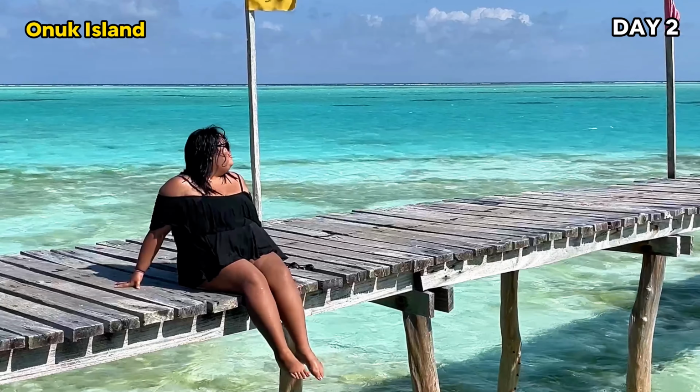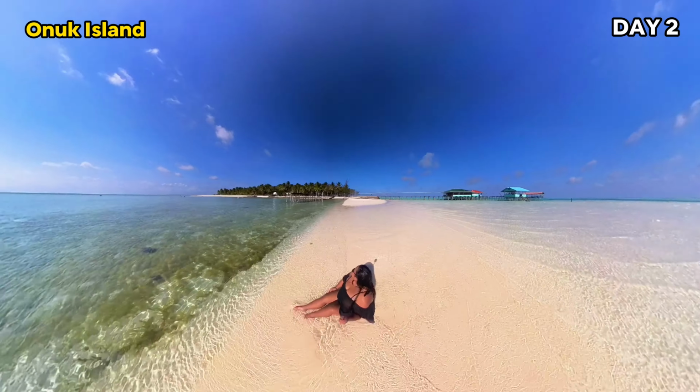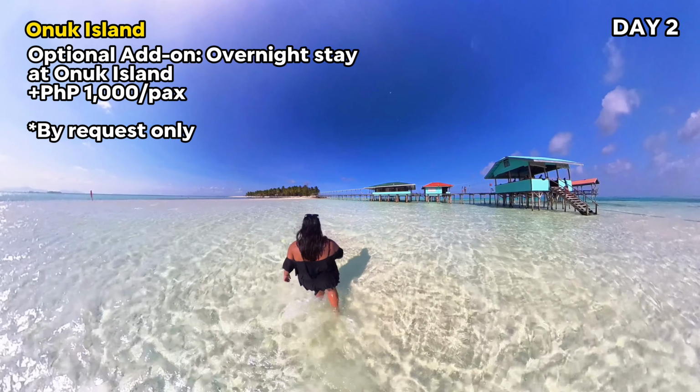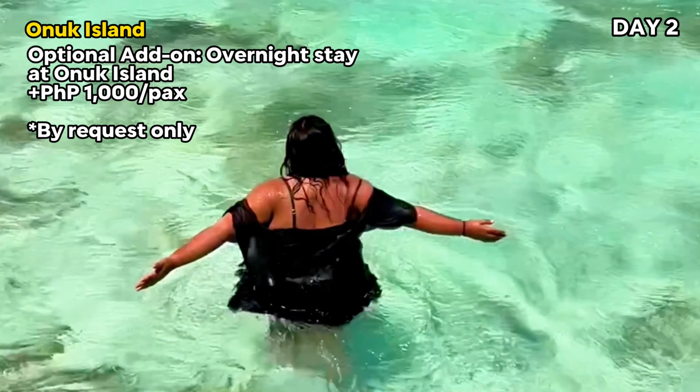Next and the last stop of the day is Onuk Island. This is by far the most beautiful island I've ever seen in my life. As part of our tour, we requested to spend 1 night here in Onuk for an additional 1,000 pesos per person. This is not usually part of any tour package, so you might need to request it. And this is entirely optional, but I highly recommend you do it.